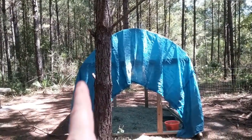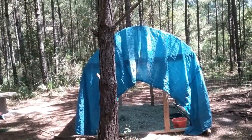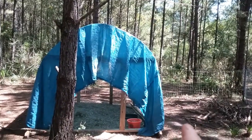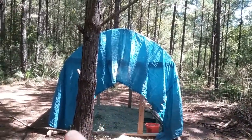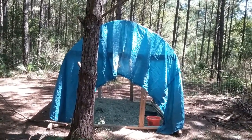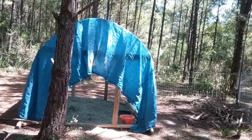We have not picked up, we keep forgetting. I don't know how we forget. It is on my list for my next store run though. I finally wrote it down. We need to pick up a new tarp. This is only draped over. It's not tied down at all. So we need a new tarp that we can actually put over the cattle panels and secure. And that's another reason why this will not be a shelter during the storm.